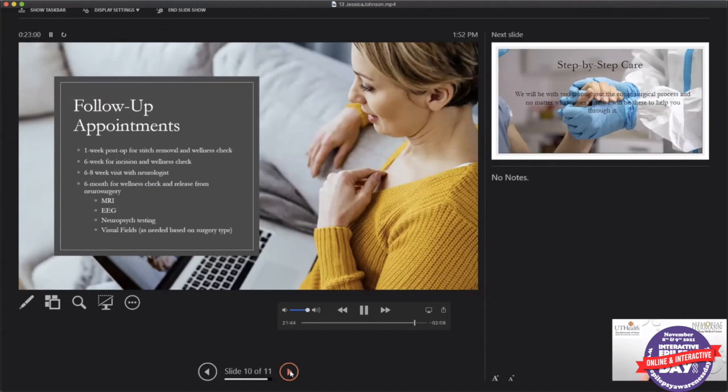When we see you at the 6 month visit, it's mainly for a wellness check, but at that visit, we also repeat an MRI to make sure everything's healed from surgery. We do a routine EEG, which is like a 30-45 minute EEG, just to make sure all the brain activity looks nice and quiet and good. And then we typically do the neuropsych testing and formal visual fields if we need to, based on your surgery type. So we redo all those tests to make sure everything looks good post-operatively, and if everything does, then we would release you from neurosurgery follow-up. If there is something that doesn't look right on one of those, or you're still having seizures, hopefully that's never the case, but if you are, then we would most likely follow up with you past the 6 month period.